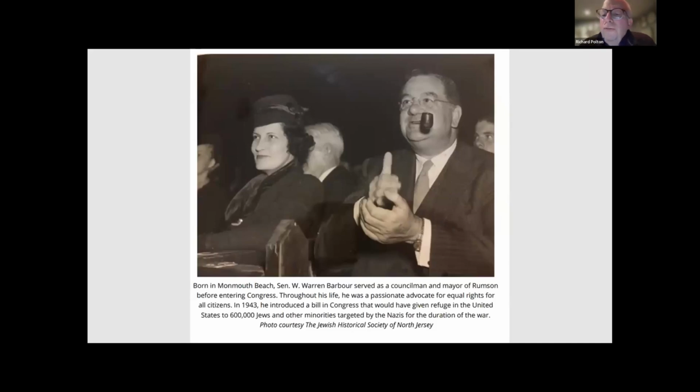Barbour was also fully aware of the needs and close to the African American community. The political climate in the 1930s and 40s was far different from today. And Republicans campaigned as the party of Lincoln.